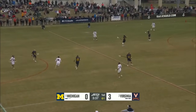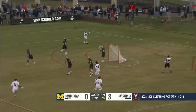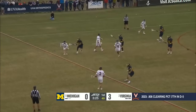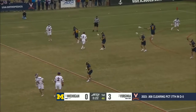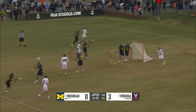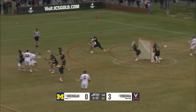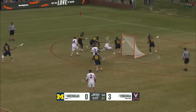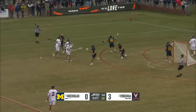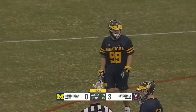Corey out of the box on the clear. He's being checked by Bo Pettersson, 89, transfer from Princeton. Corey with Pettersson, holds him up just enough for help to come. Woo! Yard Pettersson sale in Charlottesville. And a flag comes in late. Yeah, we got a flag on the far side.